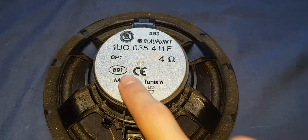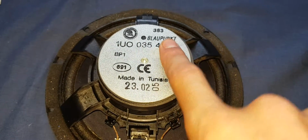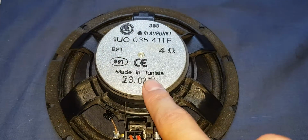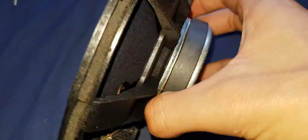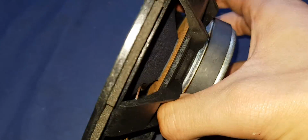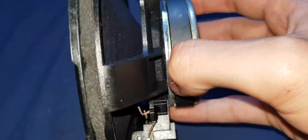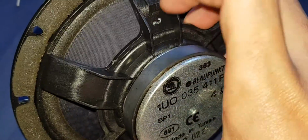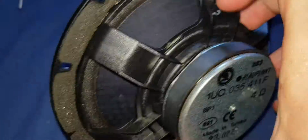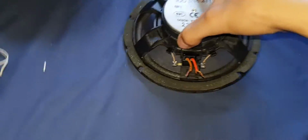This next one is newer. This is a 2002 Blaupunkt, I think it's called. That's where it's made. This is out of a 2002 Skoda. A much bigger voice coil as well, and a much bigger magnet, but still a very cheap speaker. The whole basket is made of plastic. And the speaker sounds alright, but not the greatest.